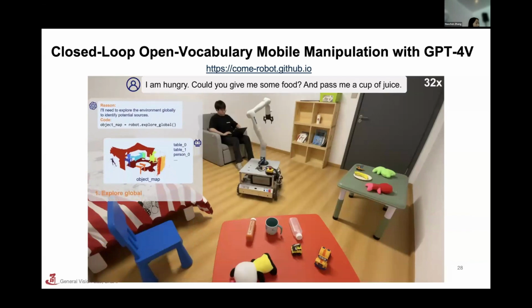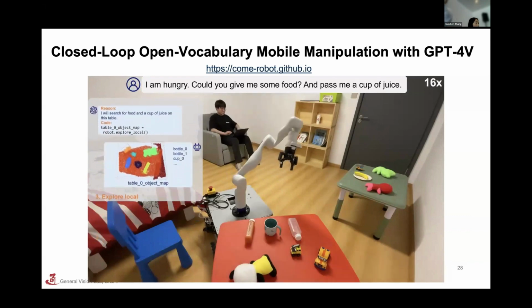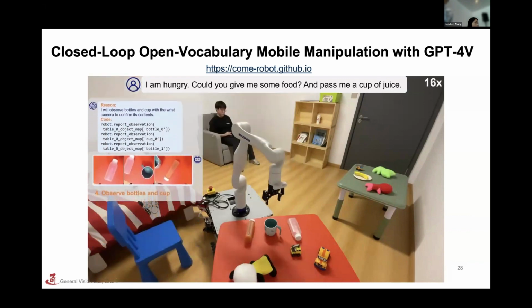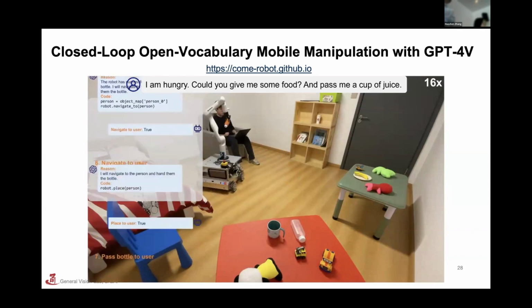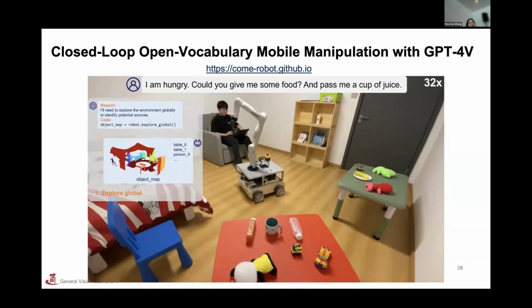The input for the robot is human instructions. For example, I'm hungry. Could you give me some food and pass me a cup of juice? This is totally open vocabulary, and we don't have any requirements on what the user should say. Then the model needs to decompose the user input into different tasks and combine them with primitive skills. For example, there are perception primitive skills, like reconstructing the 3D scene, building a 3D scene graph and updating the local graph, and also grasping and interacting. We combine a high-level planner with a lot of low-level APIs or primitive skills, and this system helps us do this. We can also use the GPT model as a planner to do failure recovery.